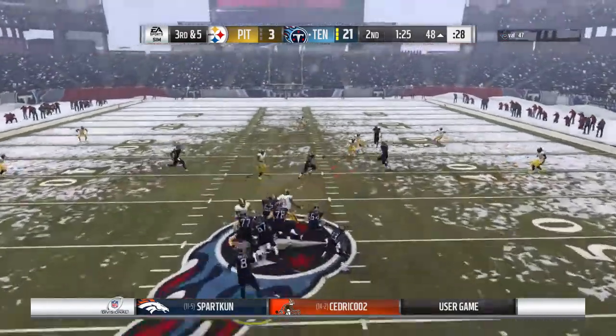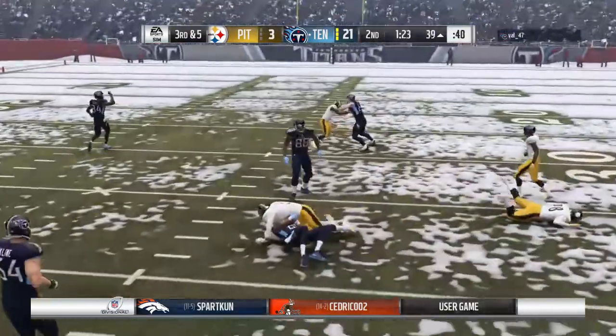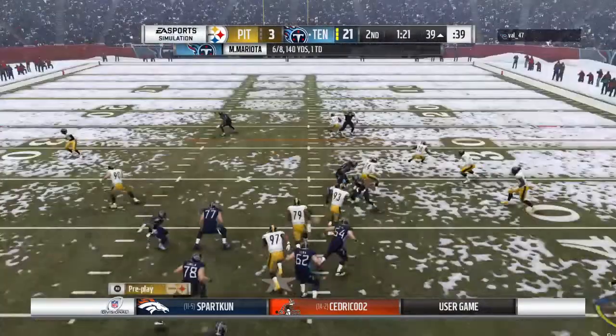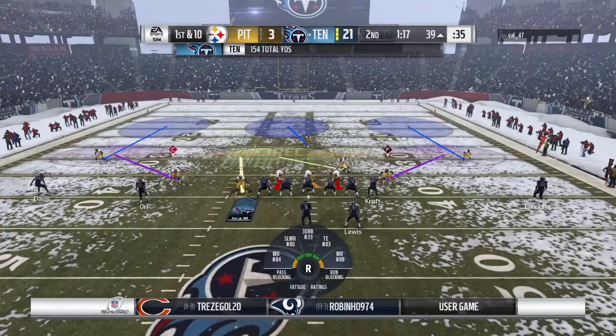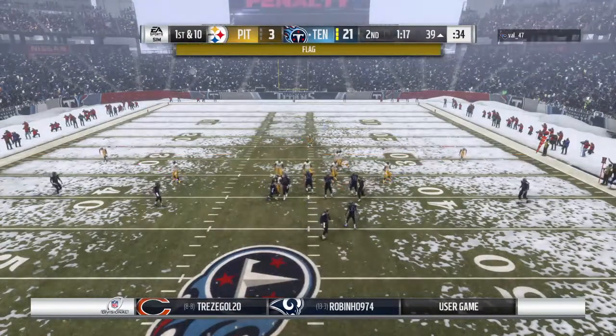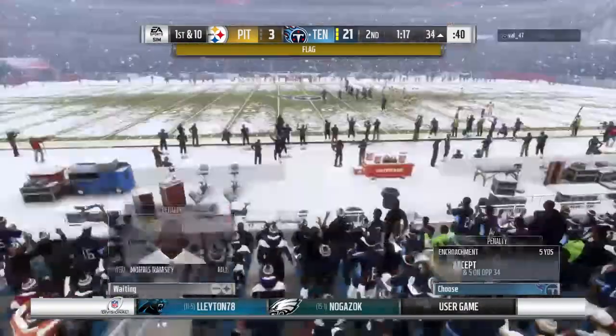Mariota from the gun on 3rd down. Throwing the slant pattern here, complete. And he's got the first before he's brought down at the 39-yard line. And that'll get him the 1st down as they get 9 yards out of that quick slant.